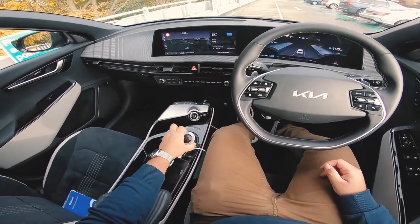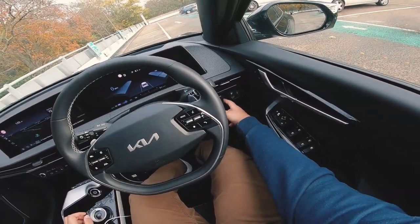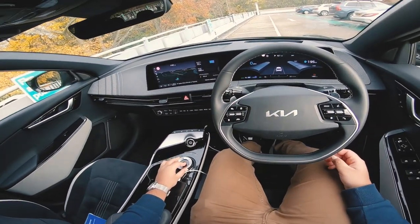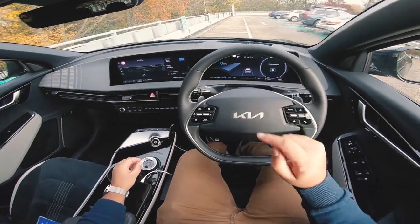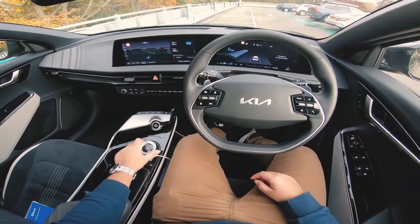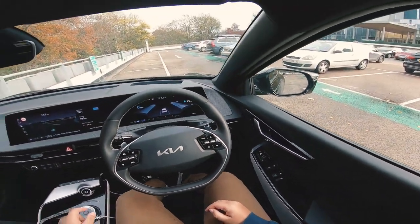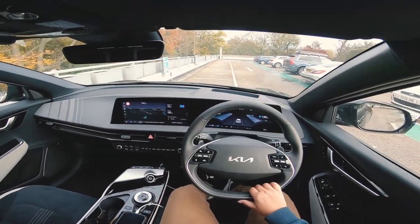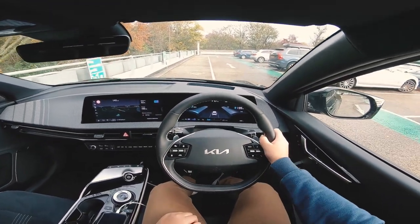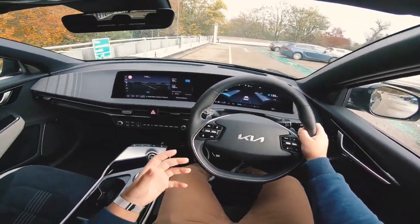I love the gear select here. You just flick it to drive and you see, if you heard that, the handbrake, I'll do it again for you, it comes on automatically. You can see the handbrake is on right now, I'm in park. If I go ahead and move this to drive with my foot on the brake, you can see the handbrake there is in fact automatically released, which is a great feature. This car, of course, being fully electric, everything is sort of electric and automated.